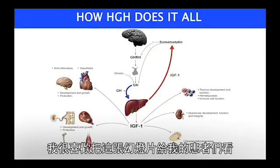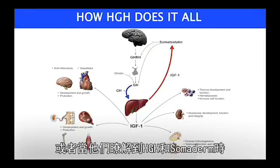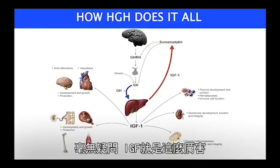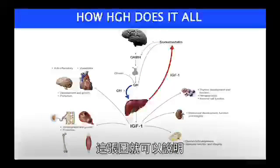This slide is one that I love showing to all my patients because when you see the brochures and read about HGH and SOMADERM, and my goodness, look at all that, is it too good to be true? There's no question in my mind that it's not too good to be true. This is just IGF's job, and this illustrates it.